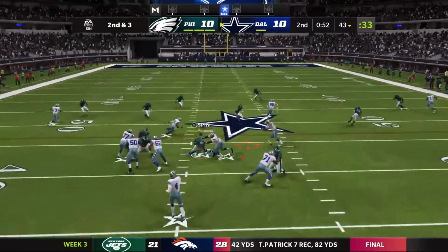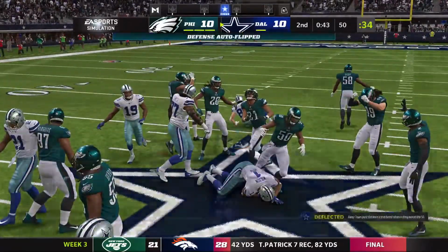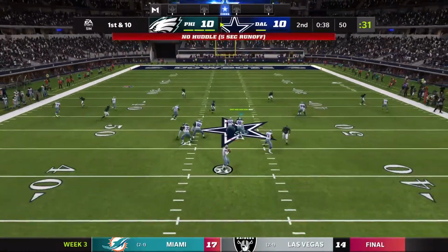To throw again on second down. Prescott and a completion to Wilson. 7 yards there and a first down. Prescott now from the 50.